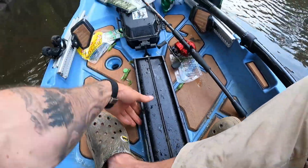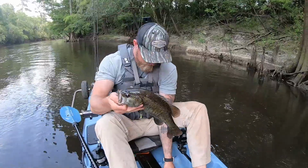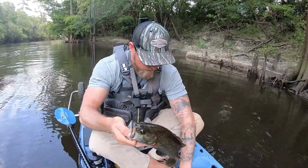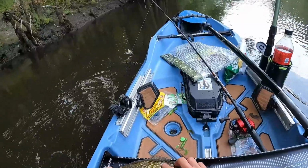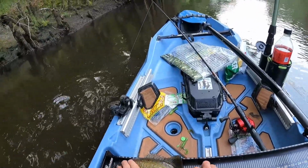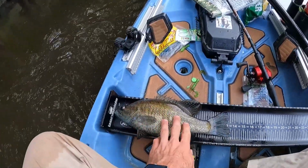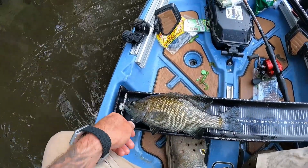Beautiful fish. Put this one on the measuring board. It's a pretty good one. This one is a 13.5 inch Suwannee bass, guys. Look at that beautiful fish.